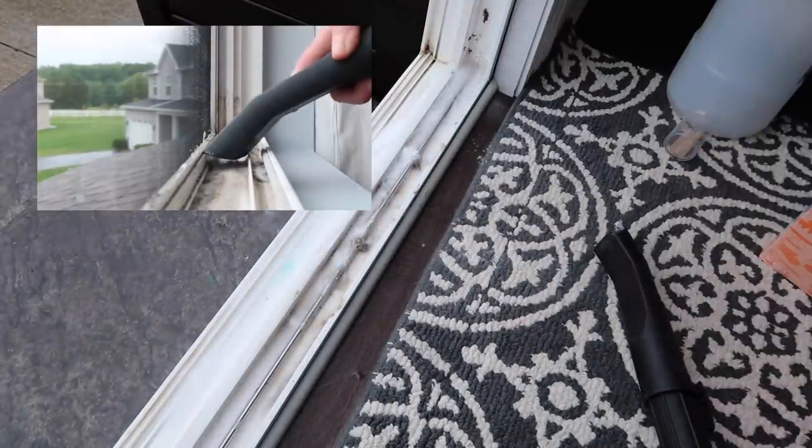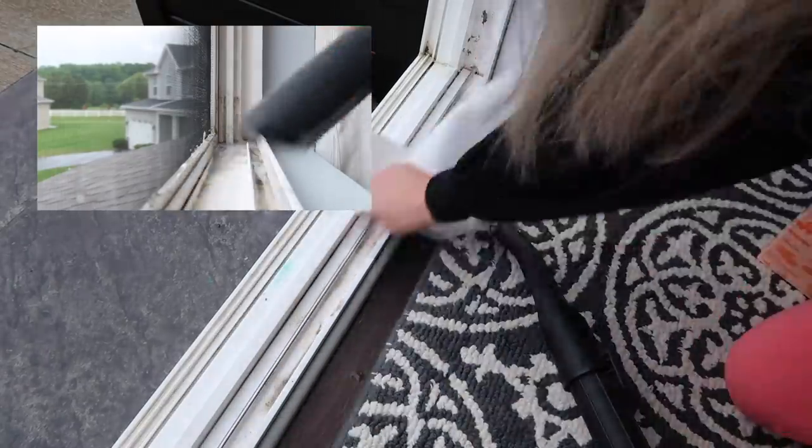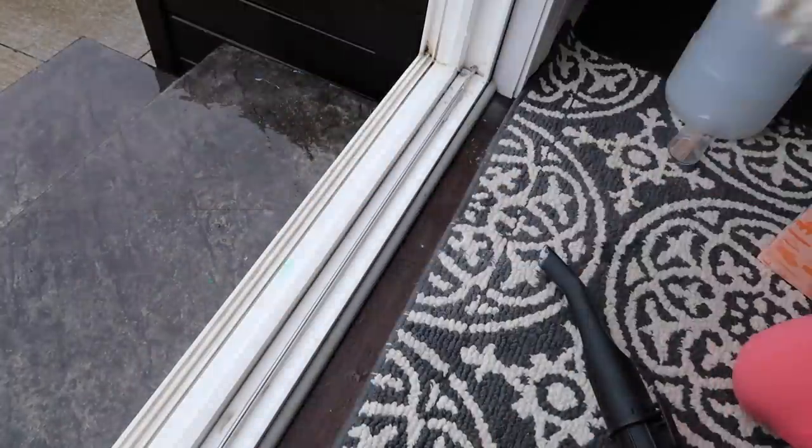And it's just nice because, I mean, you can find some fairly inexpensive wet vacs, and you can also use it to clean your car and do other things. So it could be a good investment.